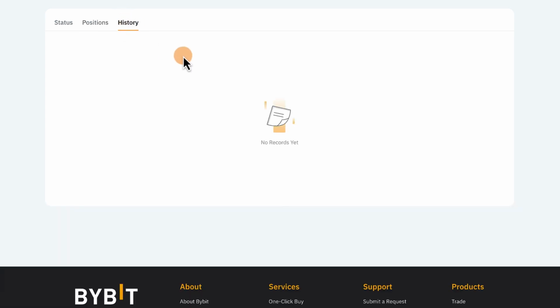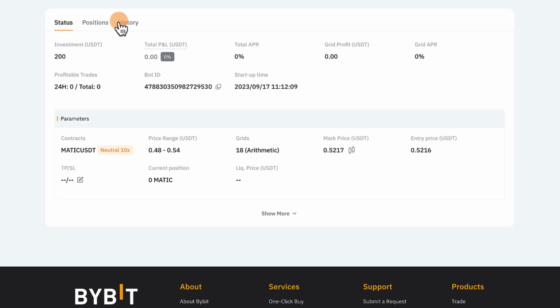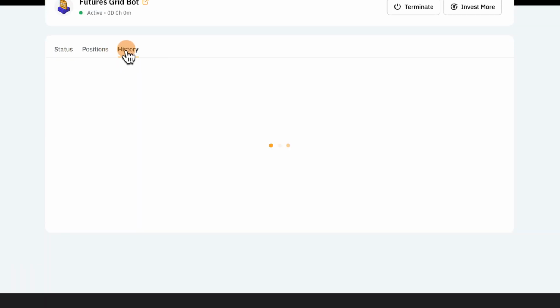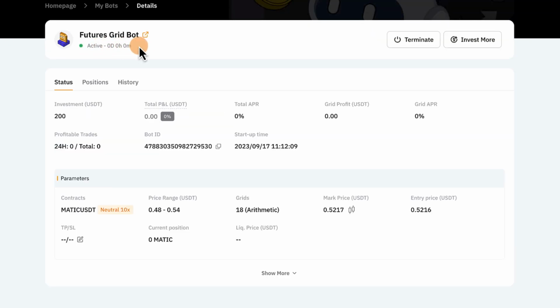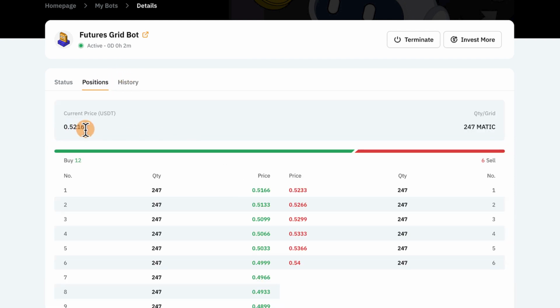Okay. And then you can always go to the history to see what trades have been taken by this particular bot. So right now there has been no trade, but perhaps in some time it will start taking some trades. So I'm still waiting for this one to show something, maybe a minute or two. Okay, so this might take a lot of time because our grid size is big. For example, if we go to the position, you can see the current price is 0.5216, but our next order will execute at either this price or this particular price. So this could take a lot of time, but at least you got the idea.